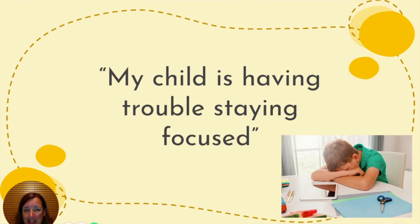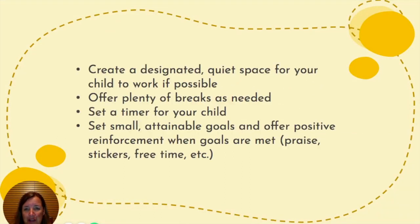Lots of parents ask about helping their child stay focused at home. This is something you may have even noticed as an adult when you're working at home. It is sometimes hard to stay focused because we love our home. We love the people that are there. We have so many things we want to do, and it may be hard to focus on work.